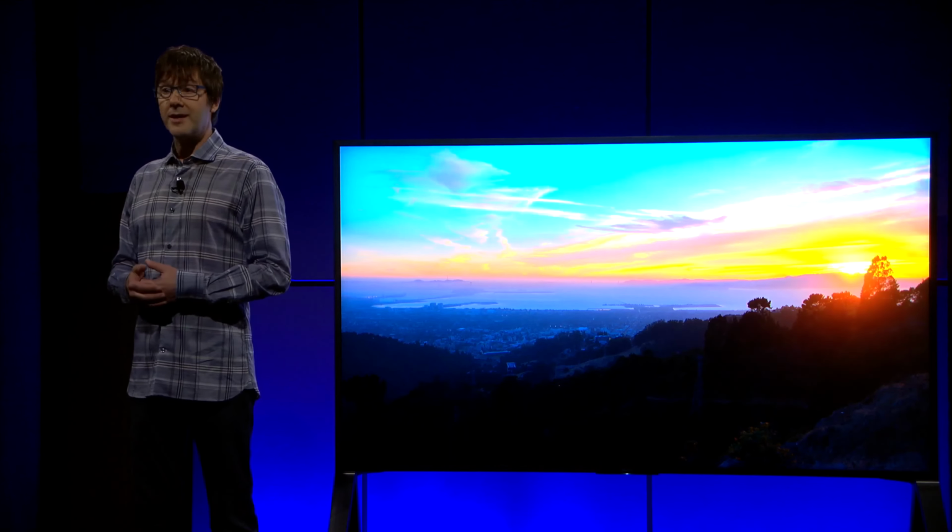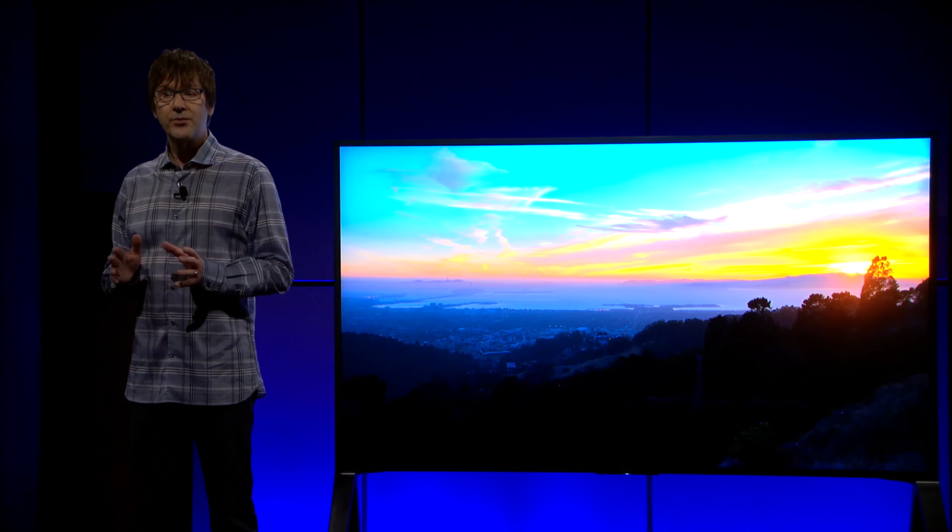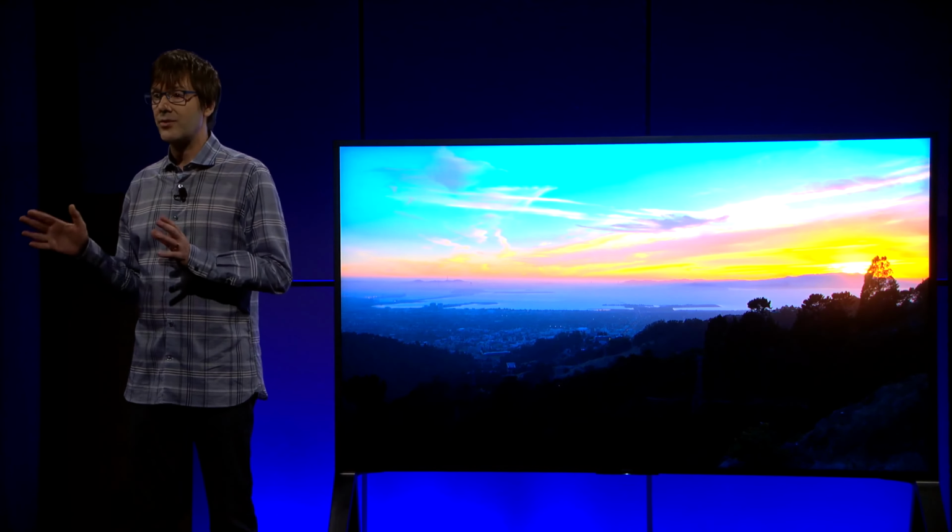HDR is very new technology. Standards are still in flux, and the game creators are definitely still figuring out how to best take advantage of the displays. We will not expect all developers to initially support HDR on PS4 Pro, but for those that do, well, let me just give you a glimpse or two.